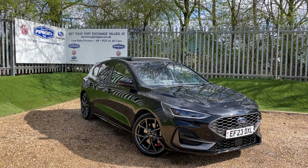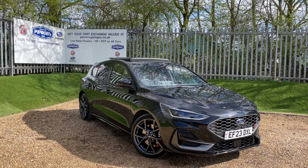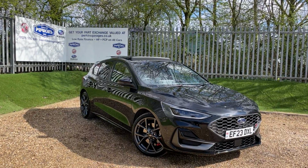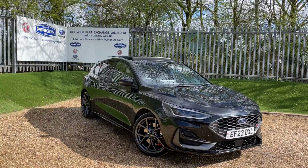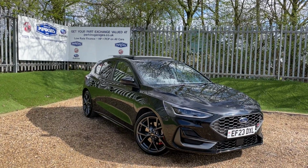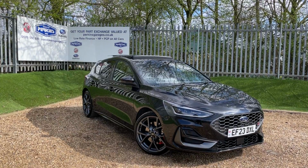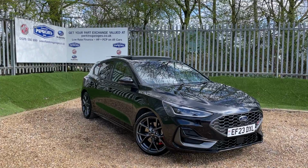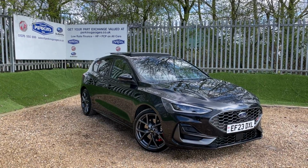This here is an Agate Black Ford Focus ST featuring the 2.3 litre EcoBoost engine producing 280 PS of power. That 280 PS of power is then transmitted through the front wheels through a 6-speed manual gearbox. This will get you 0 to 60 in just 5.7 seconds and producing 420 Newton meters of torque.